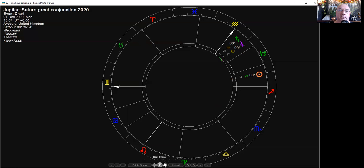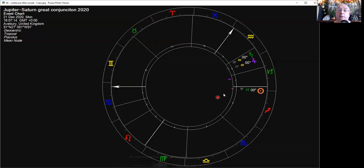So it's only when the sun goes below the horizon that then we're able to kind of get a glimmer of these two planets. Now you can notice that they're fairly close to the sun in terms of the arc of the celestial wheel. So you'll start to see Jupiter and Saturn begin to emerge between 4 and 5 p.m.